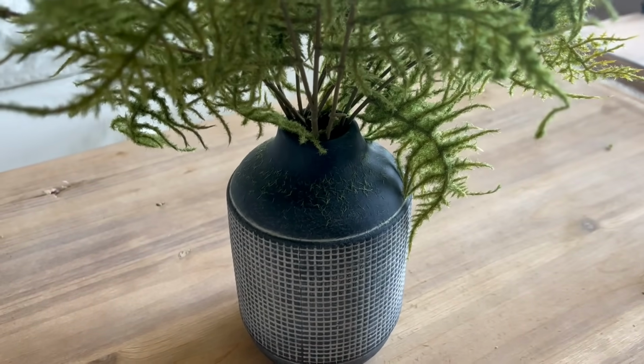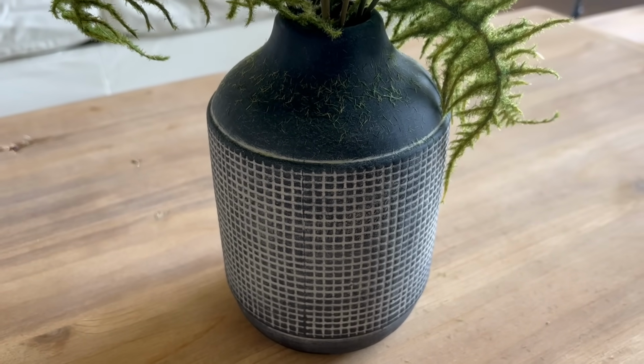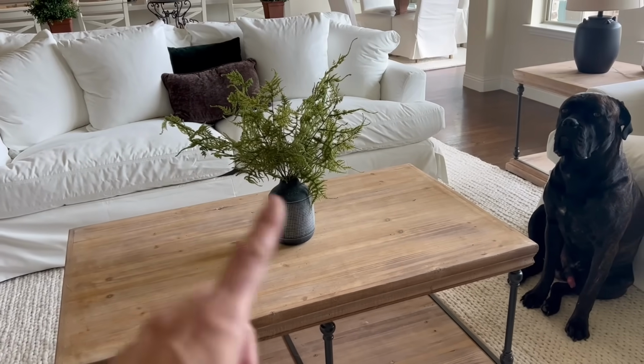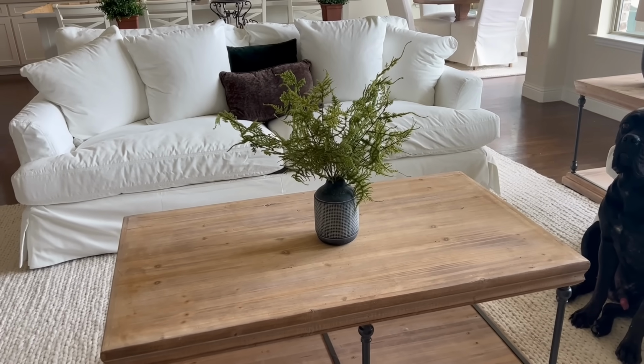I really like that it's black, and I like that it has this farmhouse vintage feel to it, with the whitewashed effect. I really like it. Now there's a chance I could change out the table decor, but in the meantime, this is the route I'm going in.